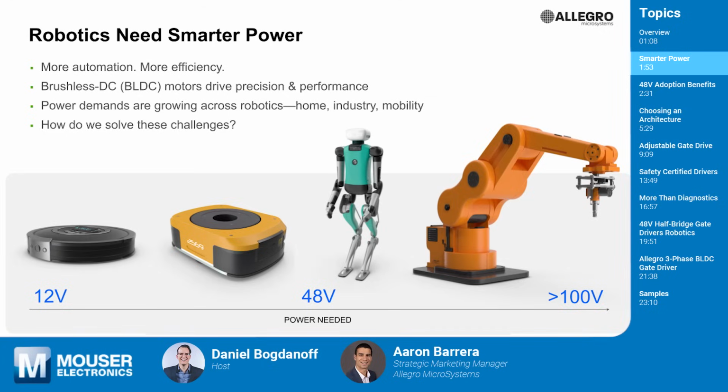What are some of the macro trends you see in the world of robotics? Is it all power related, or is there more going on than that? Great question. When you look at smarter power, this means efficiency. For the power that I'm putting into my system, am I getting all of that power out? Because if you're not, then you're wasting power, and this can lead to higher electricity bills, more thermal losses, things like that. So the best way to address smarter power is how can I get more efficient systems in robotics?